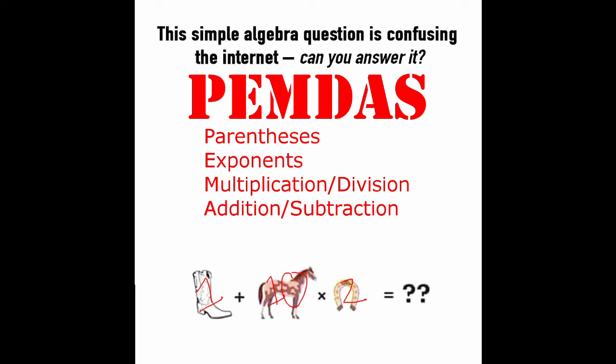So how do we apply this? Well, first, starting from left to right, starting with the P, parentheses. Are there any parentheses in this equation? No, there's not. So we're just going to move on. And I'm going to show you why parentheses matter later. Are there any exponents? If you don't know what an exponent is, go to mathisfun.com, figure it out, come back, check out this problem, and you will see that clearly there are no exponents.